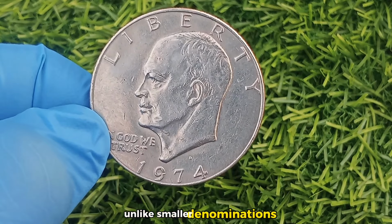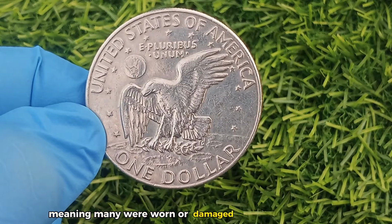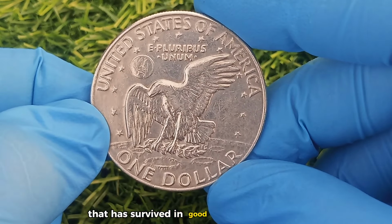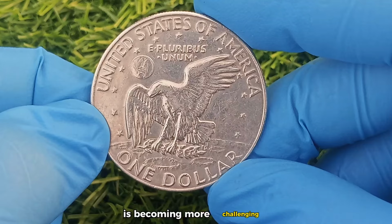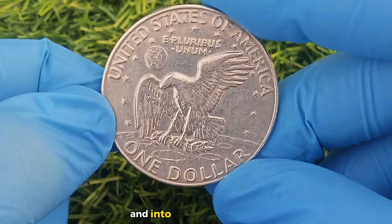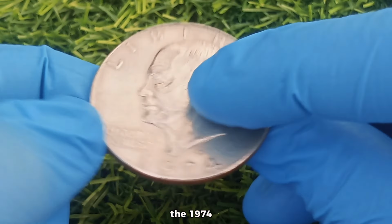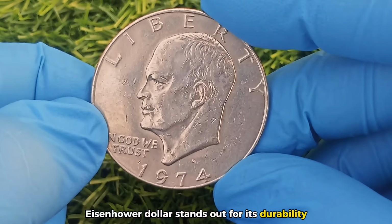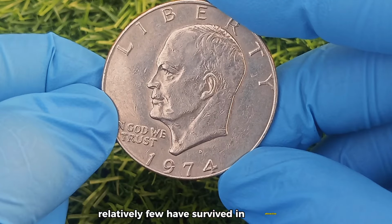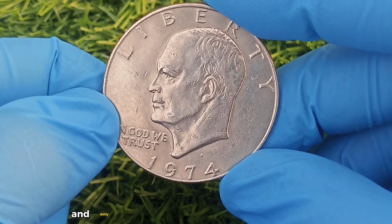Unlike smaller denominations, Eisenhower dollars saw heavy circulation, meaning many were worn or damaged through everyday use. Finding a coin from 1974 that has survived in good or better condition is becoming more challenging as collectors and investors continue to absorb them from circulation and into private collections. In terms of rarity and condition, the 1974 D Eisenhower dollar stands out for its durability and design quality. While millions were produced, relatively few have survived in attractive, collectible states due to the heavy use these coins received in casinos and daily transactions.